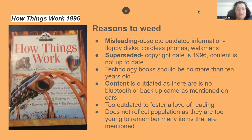The next book I chose was How Things Work. Floppy disks, cordless phones, Walkmans. Today's generation is too young to remember these items. The copyright date is 1996. It's not up to date. Technology books should not be more than 10 years old.